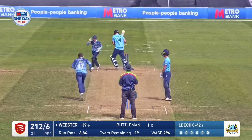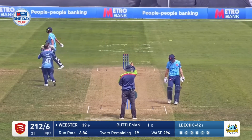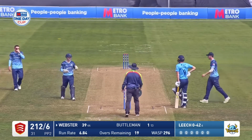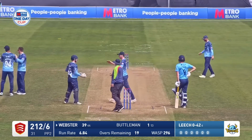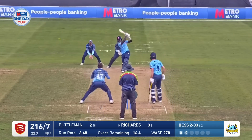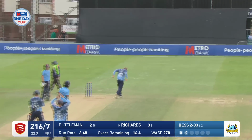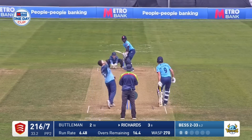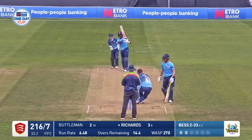Bess bowls, and that's edge behind, and they lose their 7th wicket. And Webster is absolutely distraught with himself. So a big swipe at the ground. Your wicketkeeper looks neat and tidy as well. That was driven back, that was hard through Bess's hands, and that's hurt him as well.